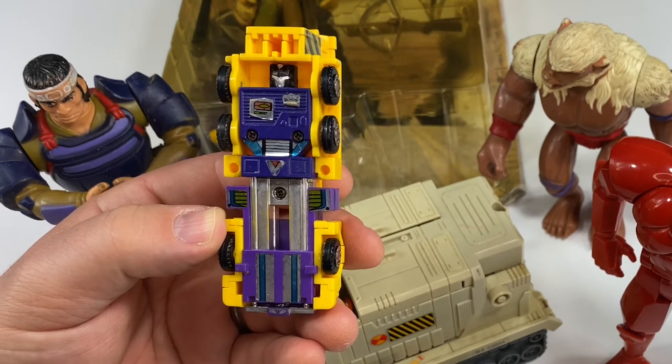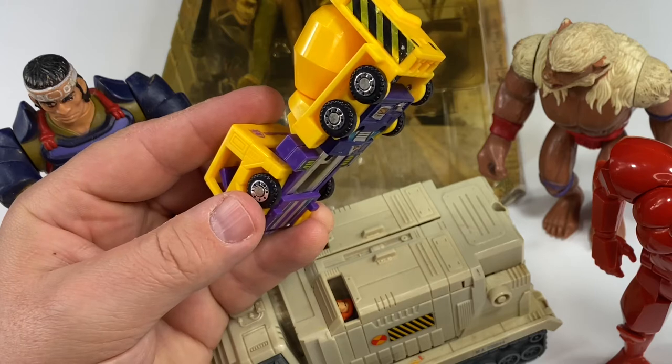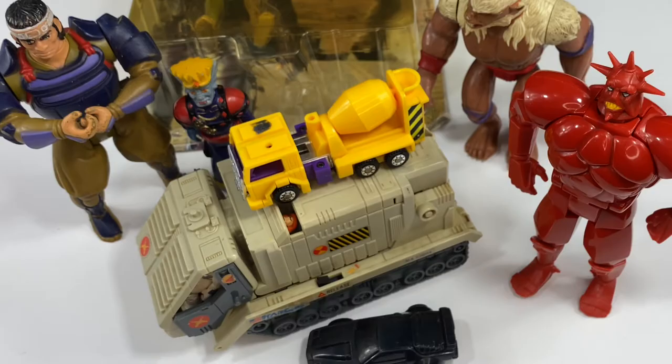I know that finding these figures is pretty easy. I got this guy for, I think, $5. So with my Mixmaster here, I'm one figure away from completing my G2 Devastator combiner bot. So that's awesome. Two more things I got in this flea market.